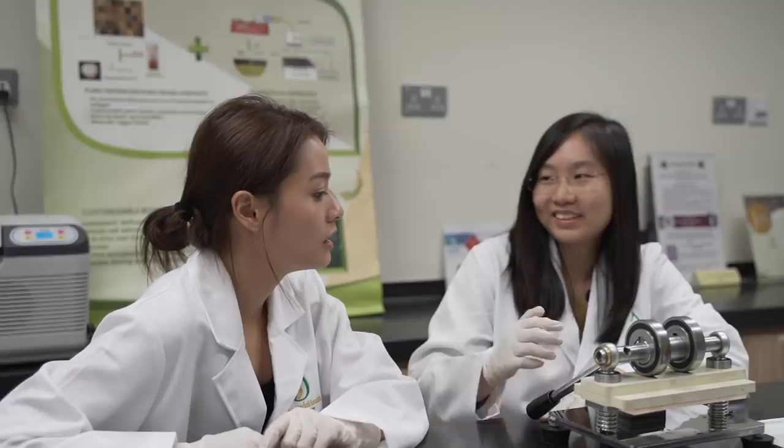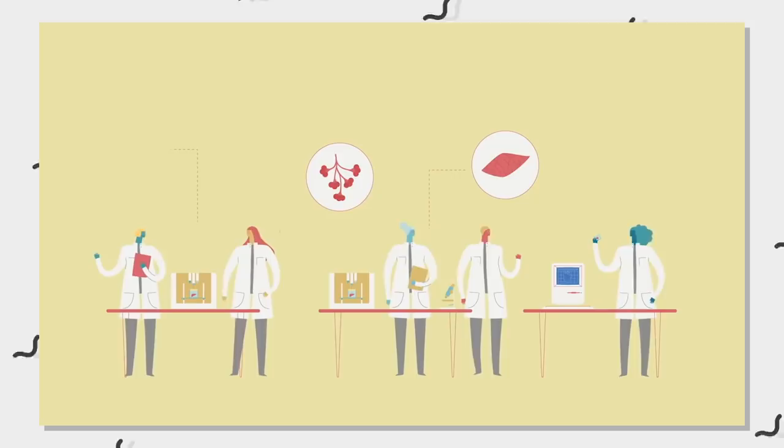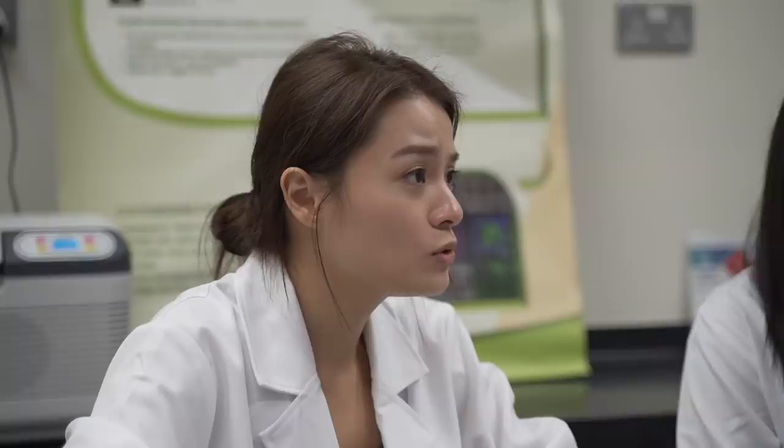Okay, why do we need to grow cells? Oh, so you know, researchers are very interested in drug screening, how to improve lifestyle, and try to find out cures for cancer. These scaffolds actually are able to help them in their research. Yes, that's right. So what has it got to do with food?